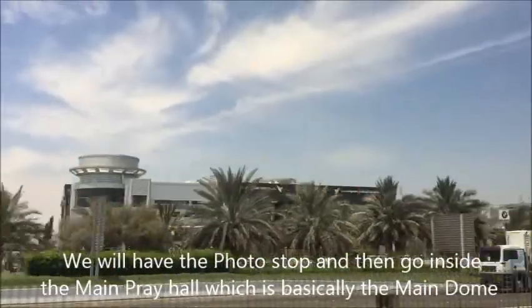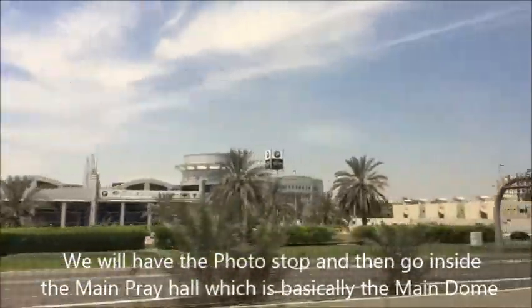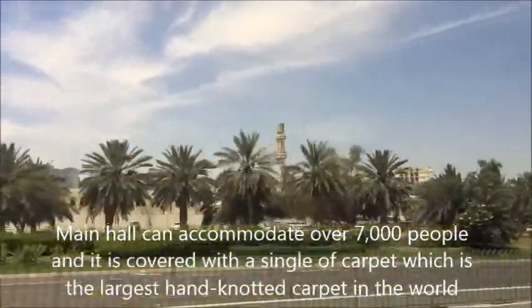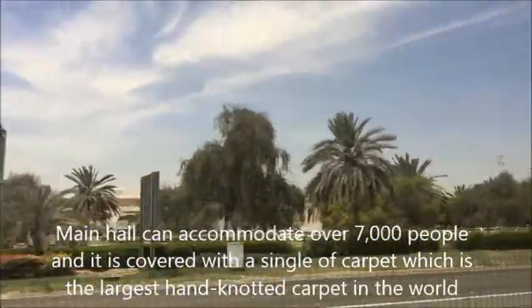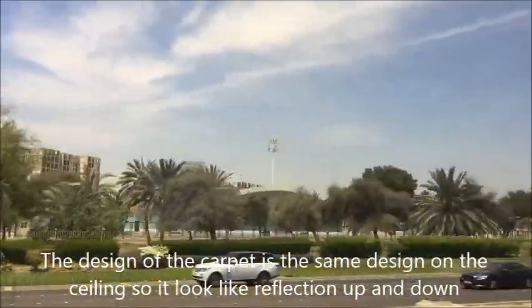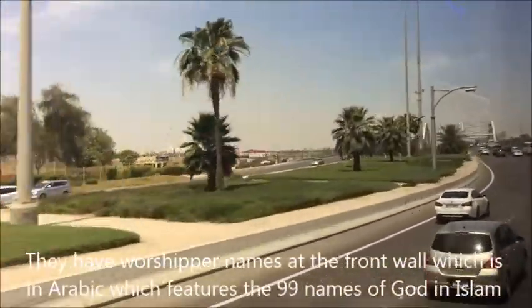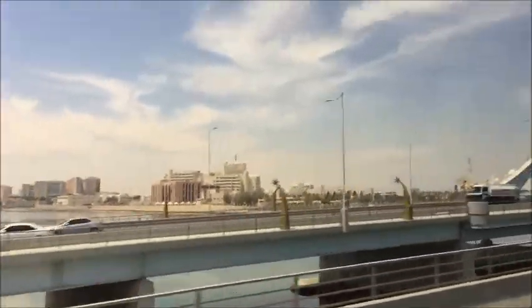So we'll take the photo stop and then we go inside the main prayer hall, which is basically the men's prayer room. In the men's prayer room, they have a single piece of carpet where almost 7,000 people can pray at a time. The complete single piece. The design on the carpet is the same design as on the ceiling, so it's like a reflection up and down. Then they have the worship names on the front wall, in Arabic. 99 worship names designed with carving. So we will see all of that inside the mosque.